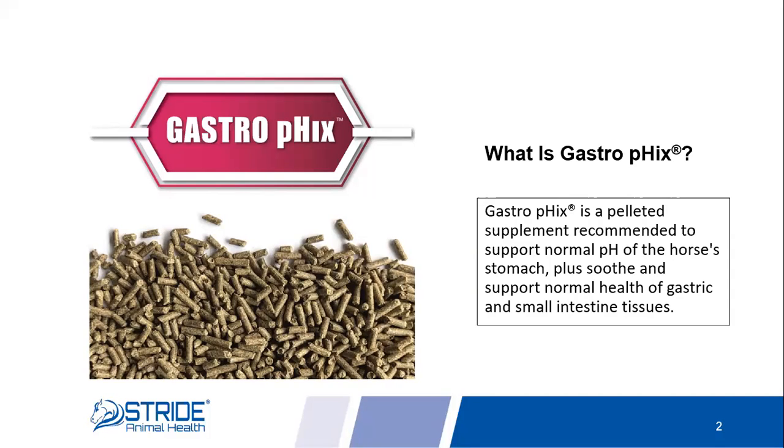So with that, what is Gastrofix? In simple terms, Gastrofix is a pelleted product, and I will say we intentionally made it a pelleted product for easy feeding as well as palatability. As I'll talk about later on, this product can actually be fed all by itself. There are very few gastric products that you can just put in front of a horse with nothing else and have the horse consume it. But this is one of them. And that was one of our goals when we set out to develop this product.